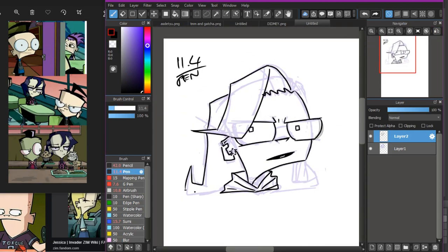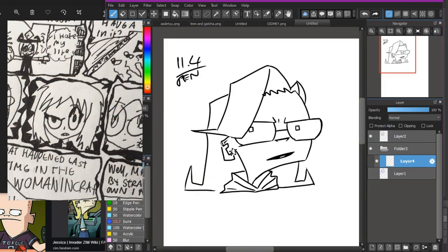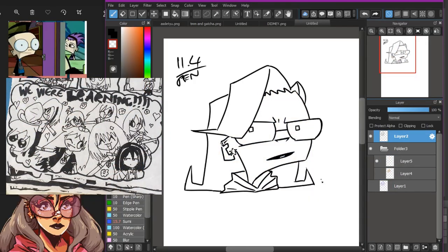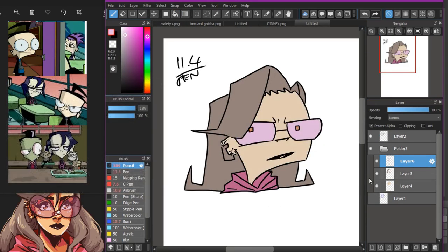I got into Zim right off the back of Tokyo Mew Mew, so my style at the time became this really dodgy hybrid between this cutesy anime style and this very edgy and graphic style.